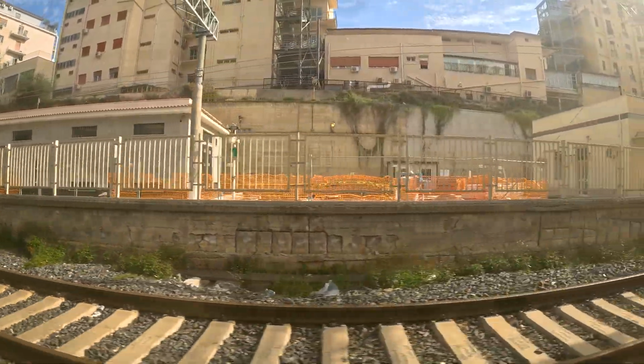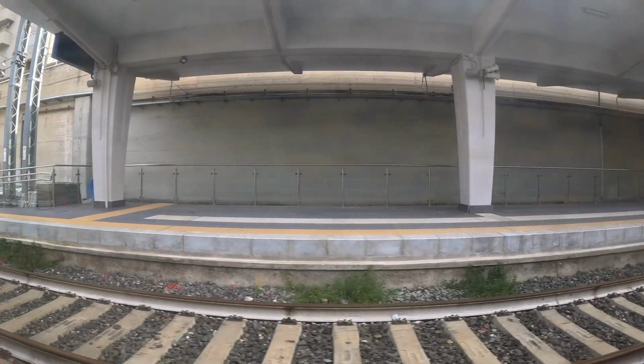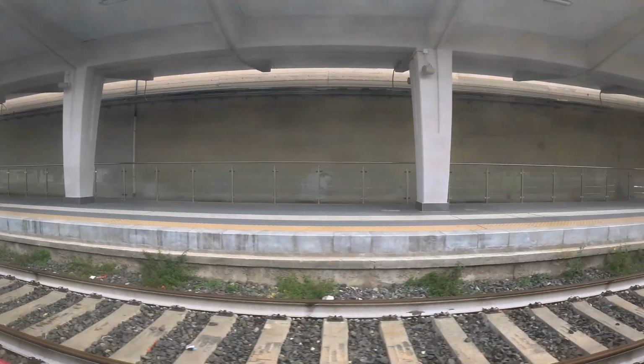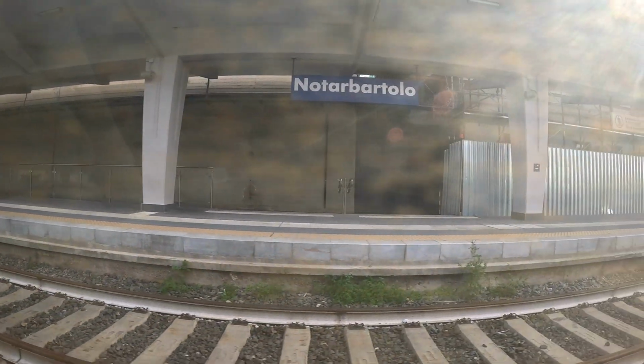We will continue from there on with another train of the Metropolitan Railway on to the main station of Palermo, Palermo Centrale. Here we are already approaching the station Notarbartolo, and now we're changing the train and we can take a look at the arrival of my next train.